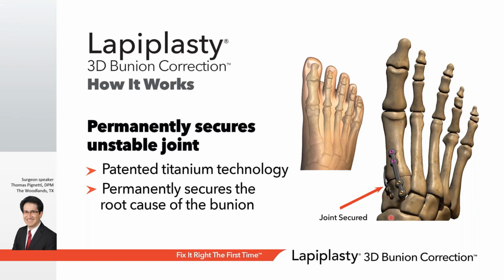Okay. This question is, is the procedure done under local or general anesthesia? Okay, so I would suppose this is somewhat surgeon preference. I will tell you what I do in my practice. We perform this procedure under general anesthesia. So you're under for that particular procedure.